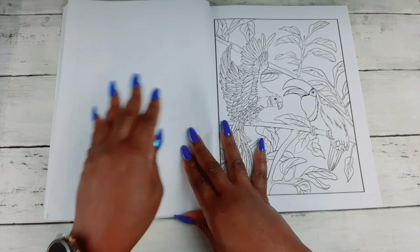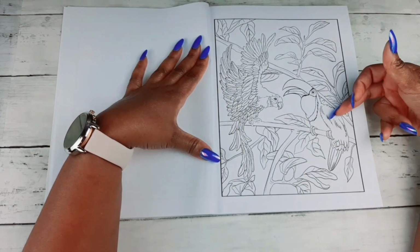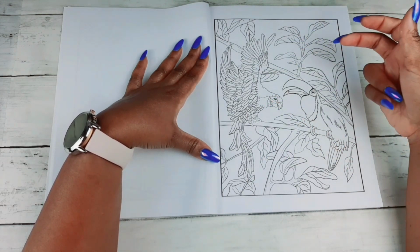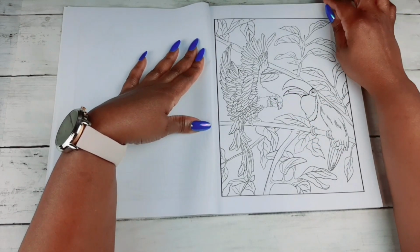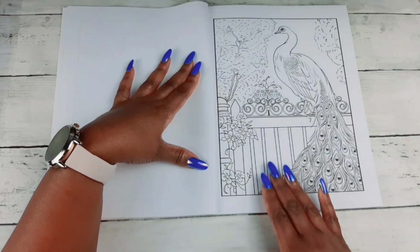Oh my goodness. Oh, here we have two different kinds of birds. Here we have like a toucan and something else, maybe a parakeet or something. I don't know. But they both look like they're upset because one or the other is invading somebody's territory. And then we have the beautiful peacock.